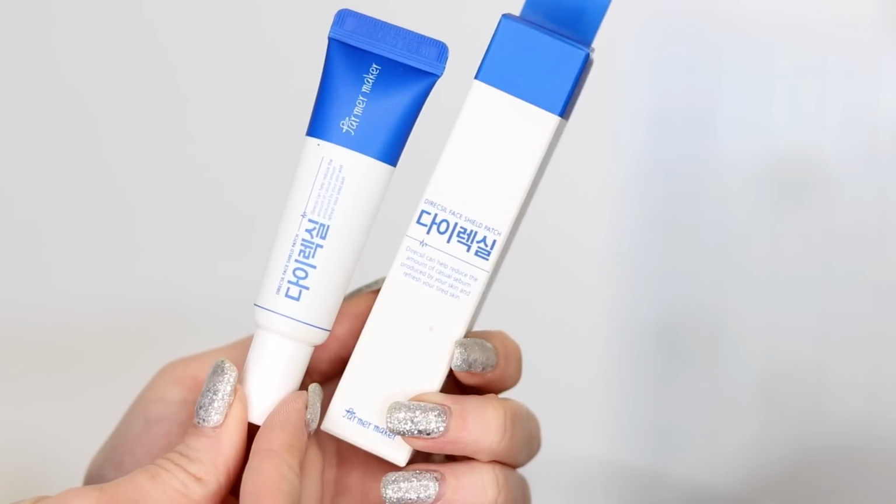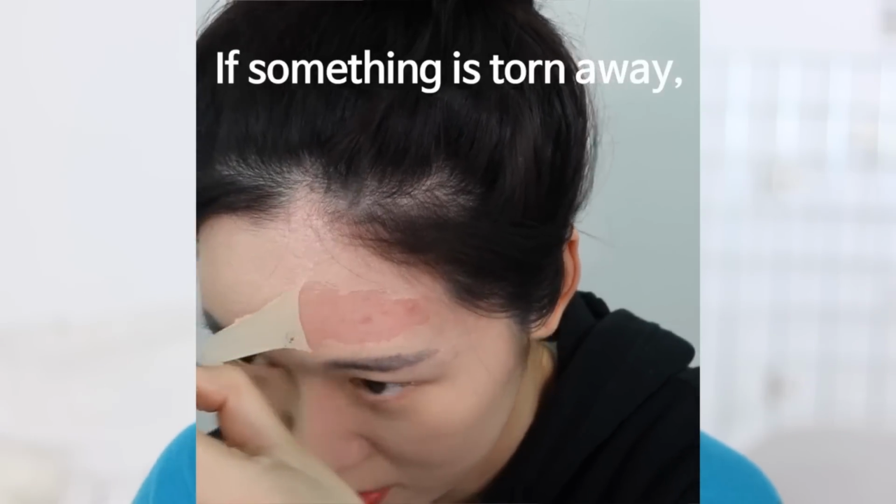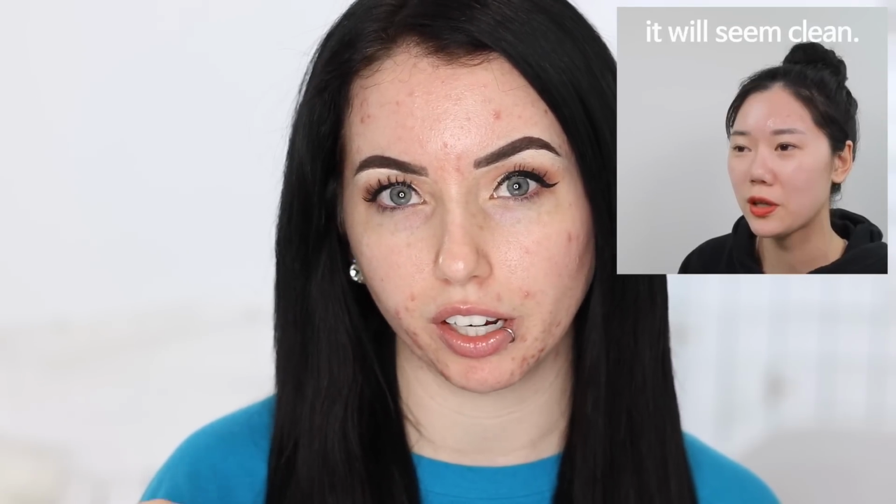Alright, so today we're going to be testing out a product that has gone viral on Instagram. This is the Direcsil Face Shield Patch. You guys have probably all seen the video of the girl peeling off her face on Instagram. This is supposed to be a shield between your skin and your foundation and serve as a second skin. So you're supposed to be able to put this on acne spots to smooth out the texture, and supposedly help keep your skin clean since the product actually isn't touching it or seeping into it.